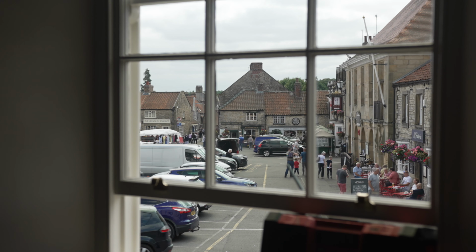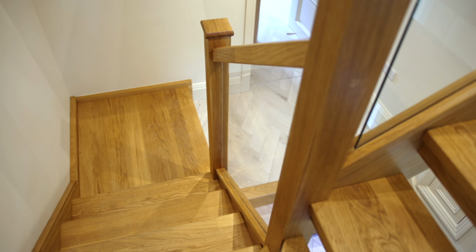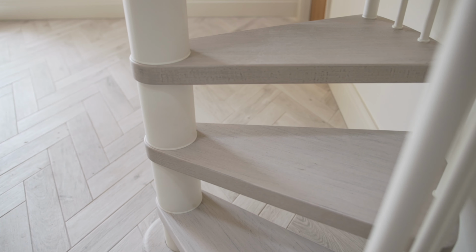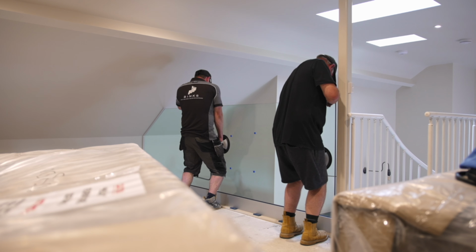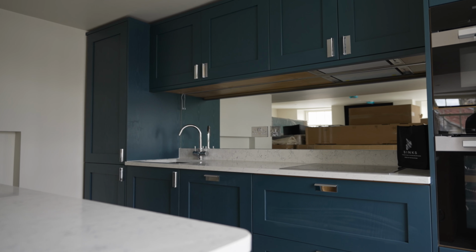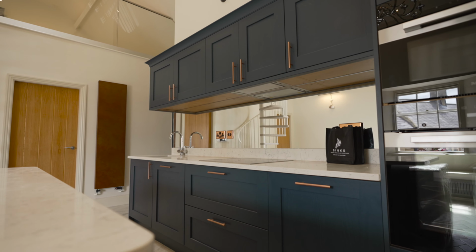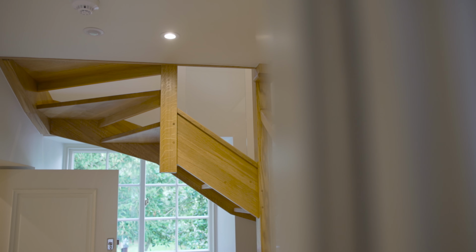Next we head over to Helmsley near York. This was an exciting job situated in what used to be the old NatWest Bank. We installed two spiral staircases, one in oak and glass and the other in mild steel balustrade with beech treads. On the upper mezzanine we installed our frameless balustrade, and in the kitchens we made some bespoke mirrored splashbacks. This completely renovated the old bank into some comfortable modern apartments, and again the customer has done a phenomenal job on this one and we're incredibly pleased with the results.